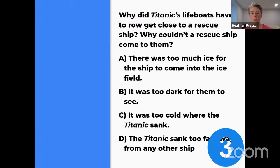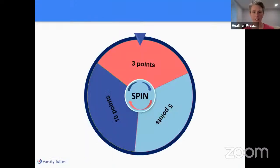All right, so if you remember, they had all those warnings about ice fields and icebergs and ice floes. There was too much ice. So option A, there was too much ice for the ships to come close enough without worrying about sinking themselves. All right.